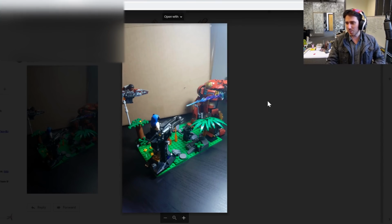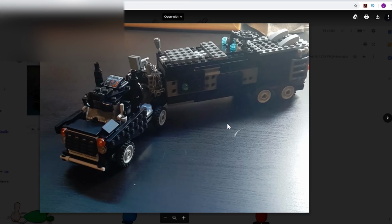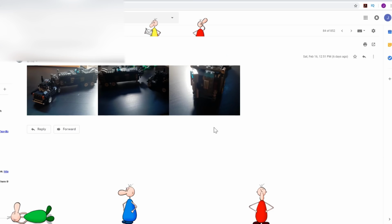All right, we've got a couple of images here. It looks like a battle with Hulkbuster. Same builder has submitted what looks to be a pretty sporty police car, and the final build is called Special Track, and it feels kind of like that giant Ultra Agents truck from back in the day, just a little bit smaller, almost minifig scale or City scale. Awesome. Thank you so much, DS.